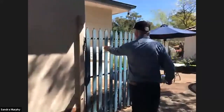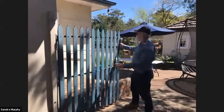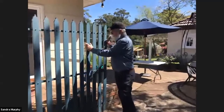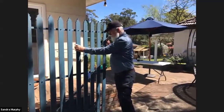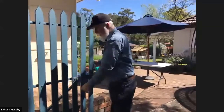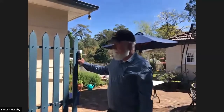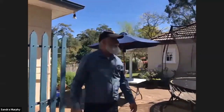Many people have gates, of course. See it here. This one's nicely painted. It is timber material. I don't think it's pine. It could be a heavier hardwood, which is great. And it has a metal frame. So the more metal you can get into a gate, the better the situation. So that's gates, and many people have them.